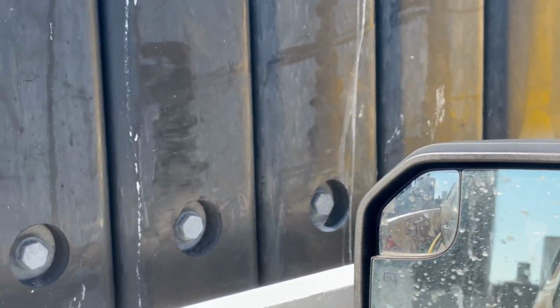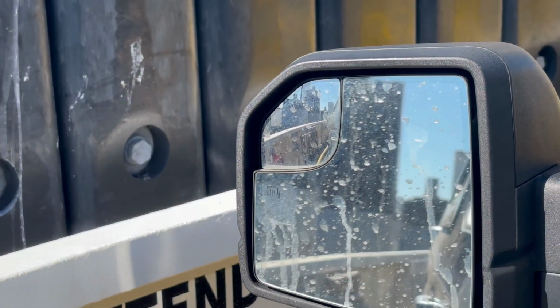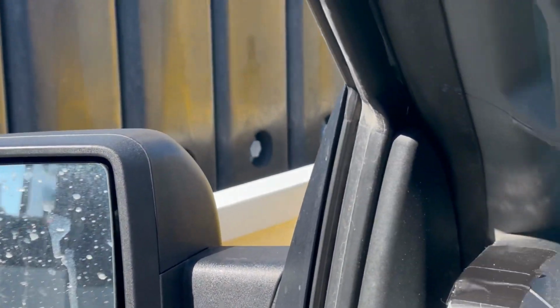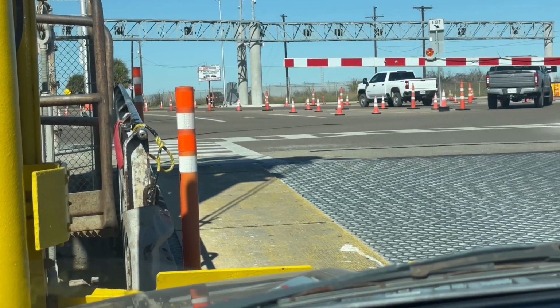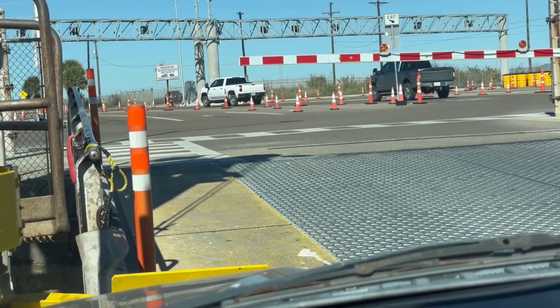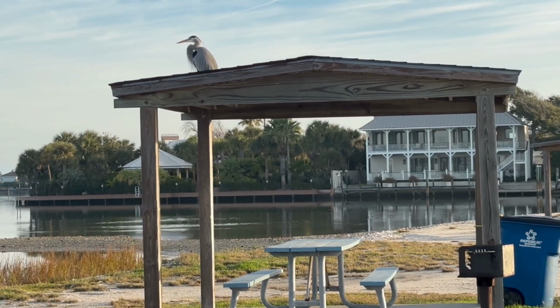We're gonna bump here. There's our little bump. What do you think? I've tried getting to different car washes and they've all been broken. Well, let's hook up and head down the road. What do you say? Great way to start off my new year.